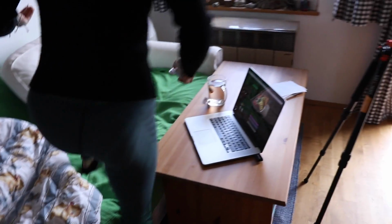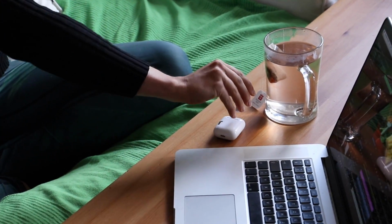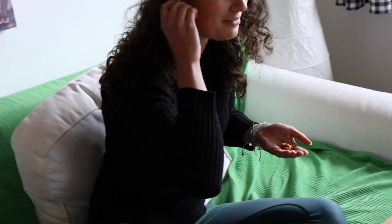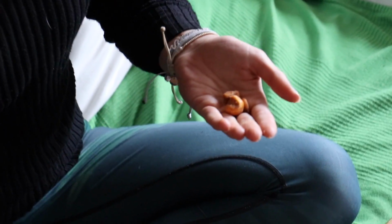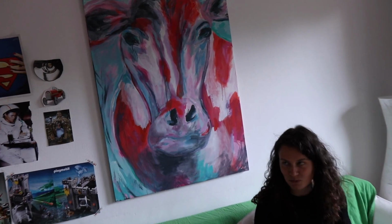While we continue to work, sip on our tea and snack on some snacks. Yeah. Now what is that? It's like giant corn. Giant corn flavored. Yum. But watch out, there's a cow behind you.